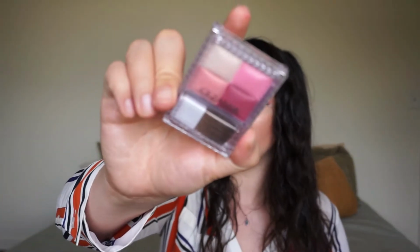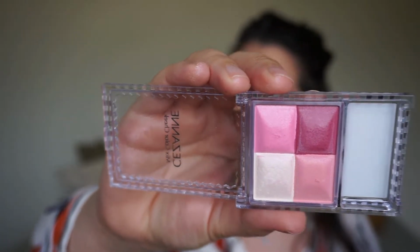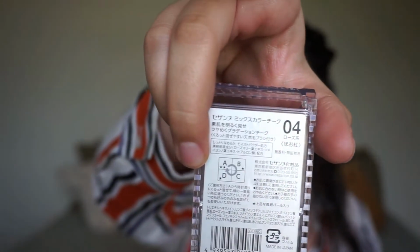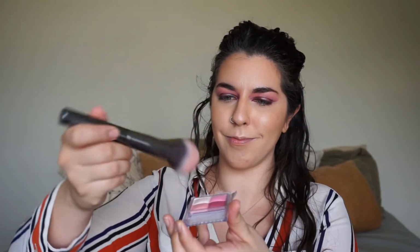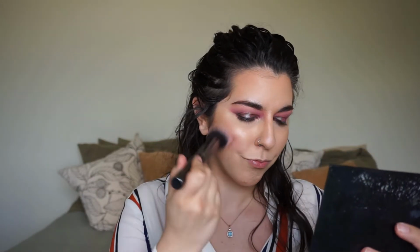But that is another one from my sister-in-law. This is the Rare Beauty blush. It is beautiful. It's one of those ones where you swirl all of the colors and then get whatever color. It's very, very sheeny too, which we know I love. I love a glow to the skin.